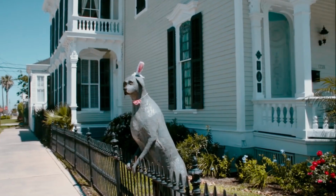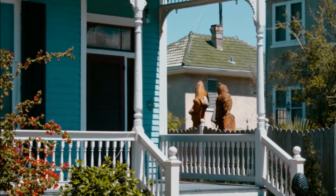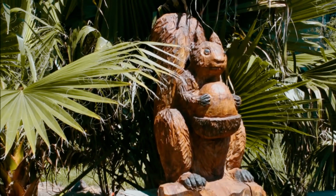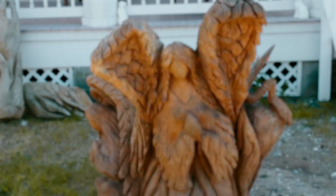Now, I really encourage you to take the self-guided tree tour in Galveston. This is all along the East End, and it's so amazing. Now, this is what they've done. Many years after Hurricane Ike, local sculpture artists gave a second life to what Mother Nature was really trying to destroy. All these beautiful trees were dead, and these wonderful sculptures have replaced the majestic trees that once lined the streets and shaded many of the houses in these East End neighborhoods.